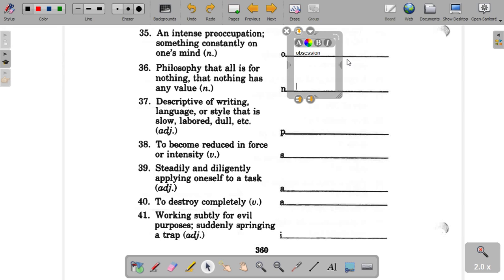Sometimes you get to thinking too hard, and then it's difficult. Philosophy that is all for nothing, that nothing has any value. Nile free. That was an excellent guess. It's actually nihilism, but really close. You got the right prefix for it. Nihilism is a belief in nothing, basically.